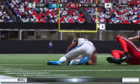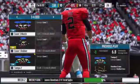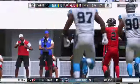And time finally runs out. He can't get rid of the football, and he's taken down. Shaq Thompson in there to drop him, and it'll be a loss of about 8.